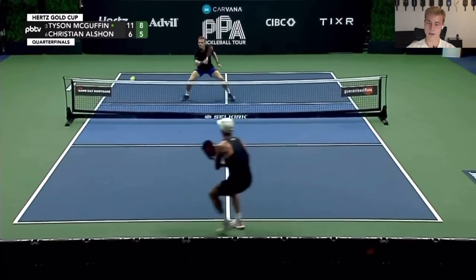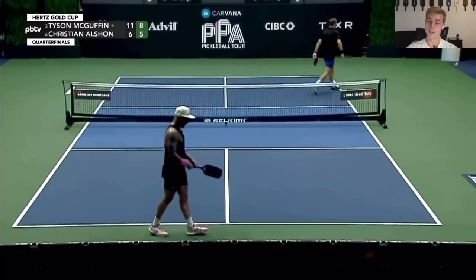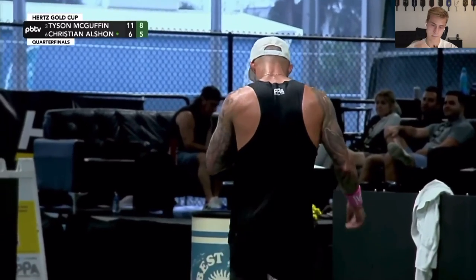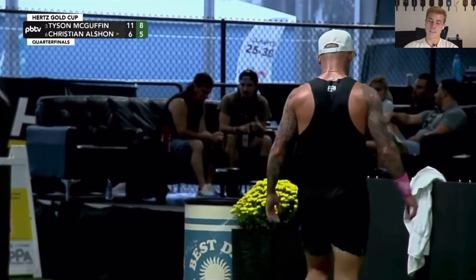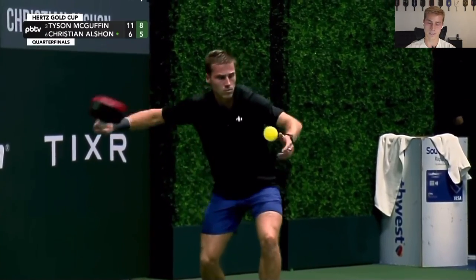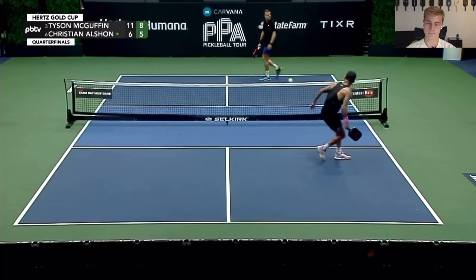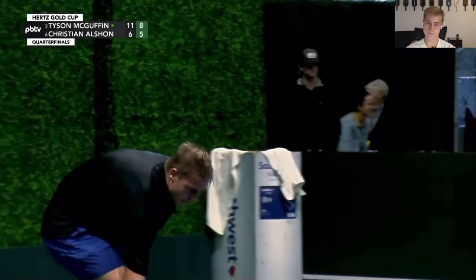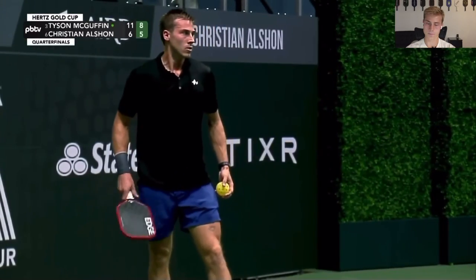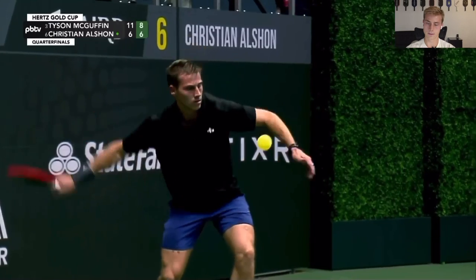Does a great job. I got lucky there. If that didn't hit the net, it was going to be a winner. I remember that shot. Tyson's doing a great job of just keeping the ball low. See, that's a great serve. I got to hit more serves like that. There's nothing you'd want more than that. Yeah, beautiful shape on the serve. Tested McGuffin, but still, if you're McGuffin, you can't have those unforced errors if you want to hold on.